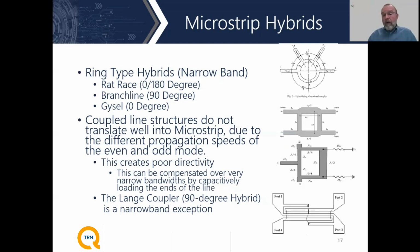It works quite well, but it only works over a very narrow band. Typically a 5 or 10% bandwidth is about all you get out of that style coupler. But that is a microstrip coupler that is used fairly extensively in a lot of narrowband applications. But really the downfall of the microstrip coupler is its bandwidth. They work quite well, and if you only need a narrow bandwidth, they're a good device.